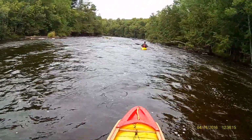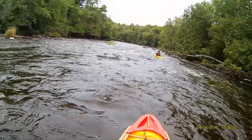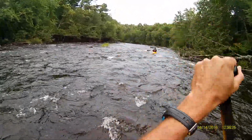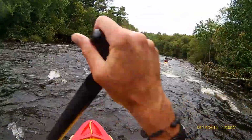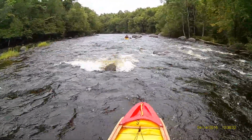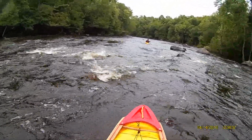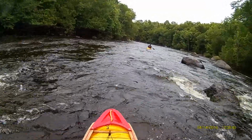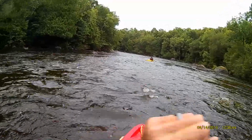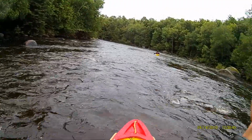Again, this is pretty minor, but there's all sorts of rocks to trip you up, so try to keep your boat straight. When your boat's sideways in the river, that surely exposes you to hitting more stuff and getting tripped up. And again, looking for these nice, long, glassy areas like this one right here between the rocks. You're going to hit some rocks, we all do. I think I've hit a couple already. And as long as the boat's straight and you keep paddling, you can slide over a lot of stuff.